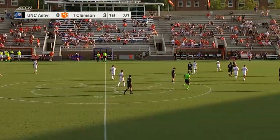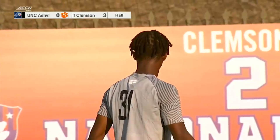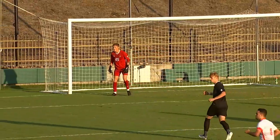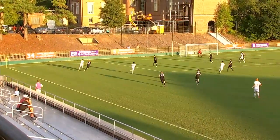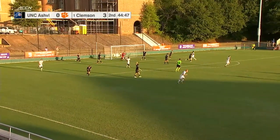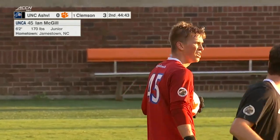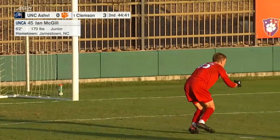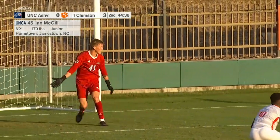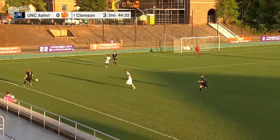The Ghanaian freshman from Montverde Academy getting a start tonight in the lineup for UNC Asheville. It's 45, Ian McGill. He's a junior, another North Carolina native, and immediately tested. Yeah, tested early. You can see 6'2", 170 from Jamestown, North Carolina. You want to talk about throwing you right into the fire. Not only were you tested, but you got to look at that sun.